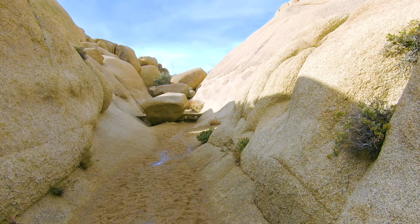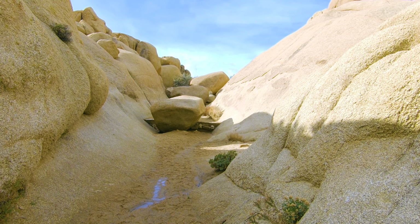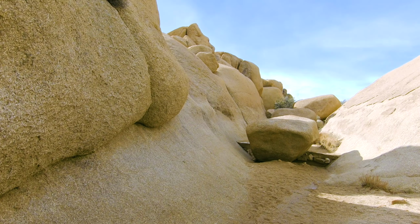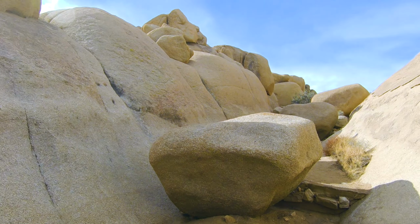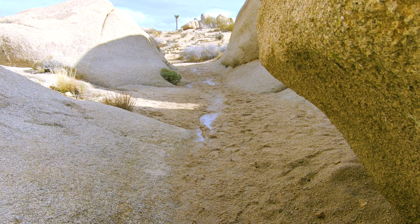This is really cool in here. I don't know what this is. It's like a wash. You imagine this fills up with water when it rains, you know what I mean? Gotta walk on the side. Yeah. Careful. I wonder why they do that. Why they did that. I mean, I would think for some kind of irrigation, but I don't understand why it would be like that.